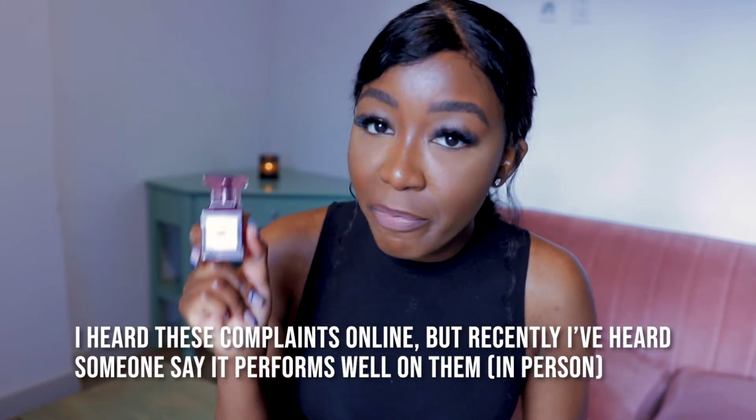I have heard a lot of people complain about the longevity. So let me tell you, for me, I personally say a couple hours. I can't give an exact amount of hours, but it's not so potent on me. This is in no way a beast fragrance on my body. Everybody is going to be different, so you should really try it out for yourself in terms of how long it will last on you. But for me, this one doesn't really last so much. And like I tell you, I layer with it, but even when you layer, you'll smell certain scents out of the fragrances that you spray. So I wouldn't say it lasts so long on me.